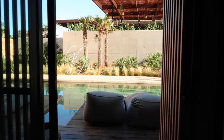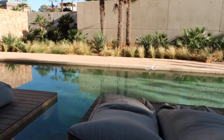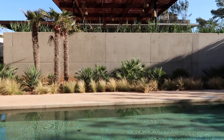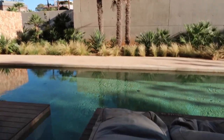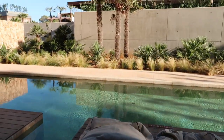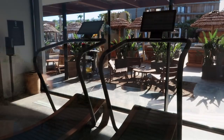Morning, we have woken up to this gorgeous view this morning, and the sun is just hitting on the pool. It feels so serene and calm, and just like the best way to wake up. So I've just quickly put on my gym wear, and we're going to do a quick workout before we go to breakfast, which is just over here.